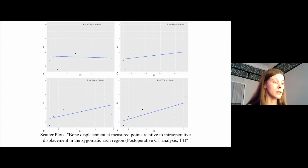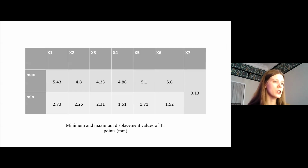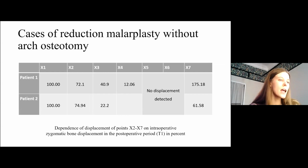Displacement at point X6 evaluated the thickness of the zygomatic arch. In two reduction malaplasty cases without zygomatic arch osteotomy, their results resembled those of augmentation malaplasty, as zygomatic displacement was determined by movement at point X1 and the elasticity of the zygomatic arch, which remained entirely stable at point X6, but with a negative vector. In augmentation, it was like this, and in reduction, it was like this.